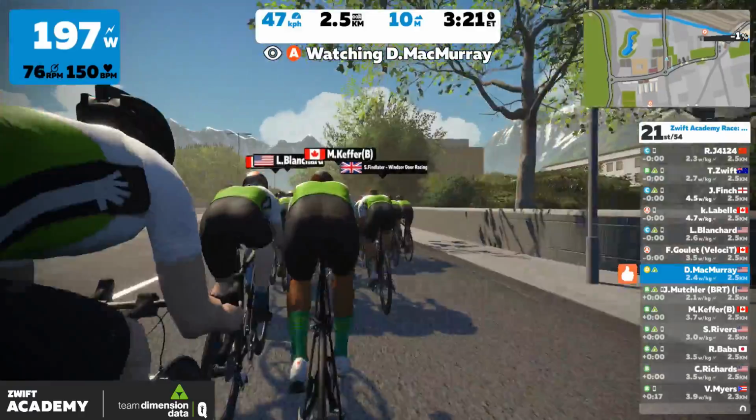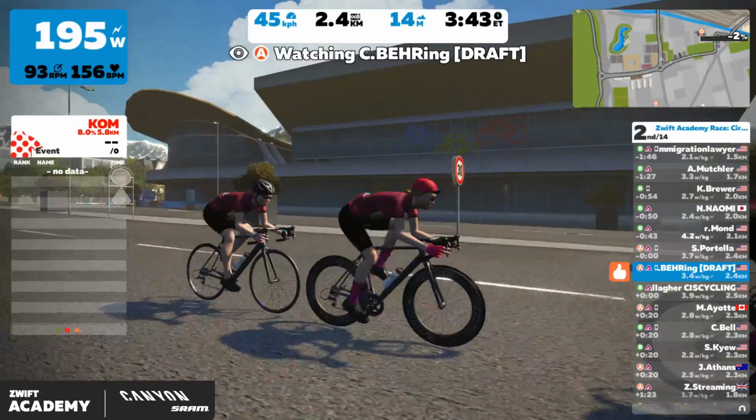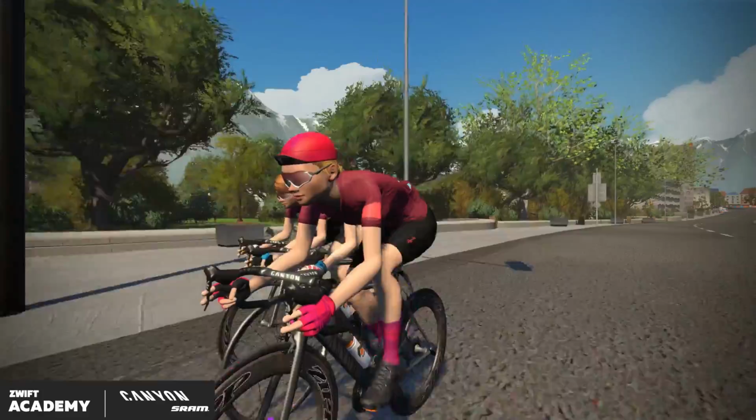Now, from the women's side of things, this is interesting to see, actually. We actually have up toward the front of the race right now Claudia Behring, I'm seeing, from Team Draft, one of the fastest women out on Zwift that we know of. She has participated in the CVR World Cup at a very high level, definitely taking some podium at the CVR World Cup before. We are also seeing, it looks like, Gallagher up there from the CIS Cycling there, and then it's going to be Portela, group of three, off the front now at this point.